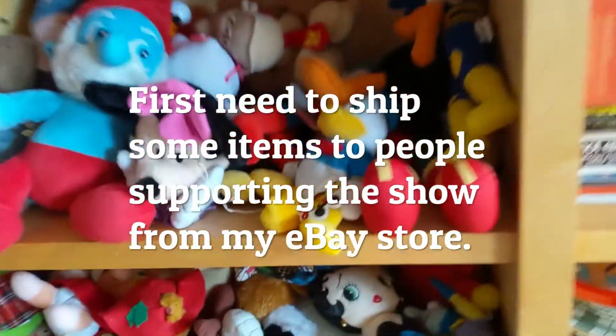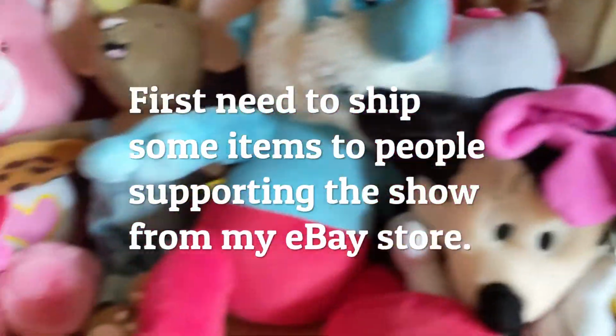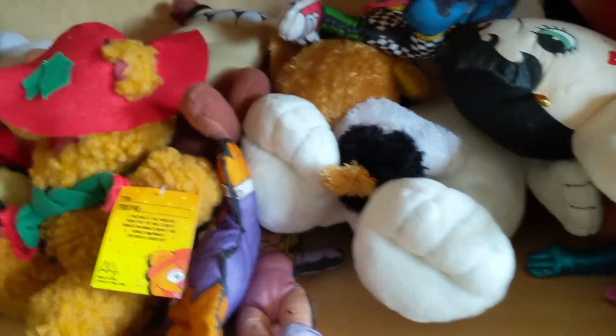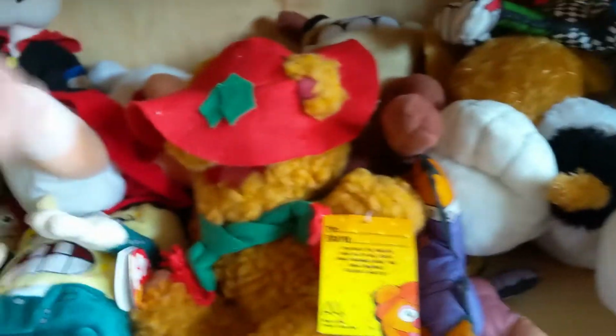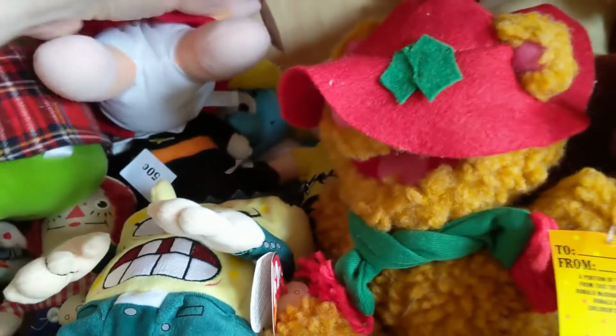All right, first up I'm looking for a Miss Piggy doll that I sold. We were at a place in Milwaukee a while back that had tons and tons of Muppets and Muppet Babies things. And to tell you the truth, out of all of them, Miss Piggy's really popular. Oh, there's the one I think that I sold.